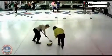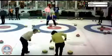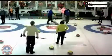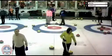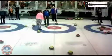Colin on the broom immediately. Looks like he does have enough space to clear that guard. He's going to hit that red. Does not get the double, but he does clear it out, sits shot rock, leaving a pretty straightforward shot call for Jackie Beres here.